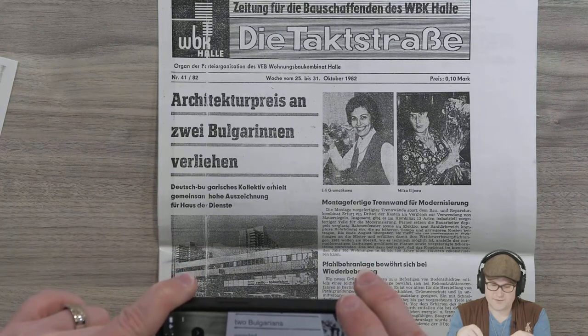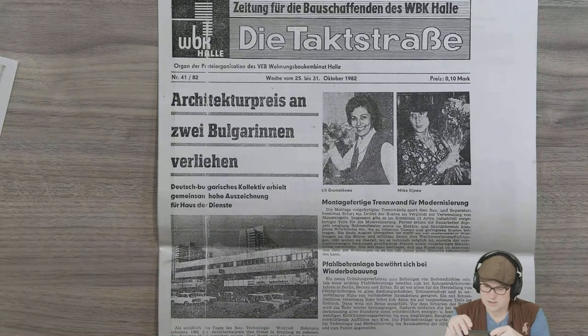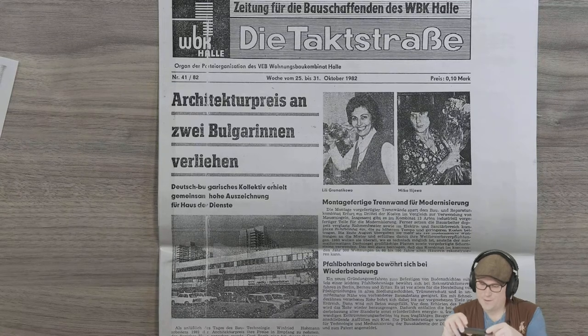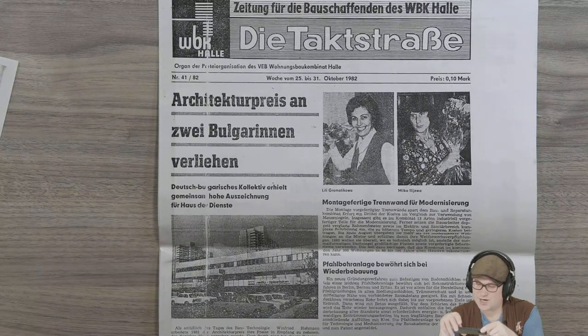The German-Bulgarian Collective received a high award for the House of Services. Ready to install partition wall for modernization. The assembly of prefabricated partitions saves on construction and repair. Combined effort is a third of the cost compared to using bricks. A total of 13 types of industrially prefabricated parts for modernization in the combine. The construction workers also use double-glazed framed windows and complex pipe bundles in the electrical and sanitary areas, which result in faster work and lower costs.